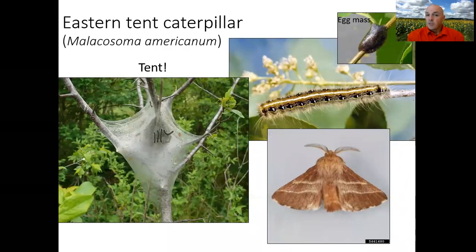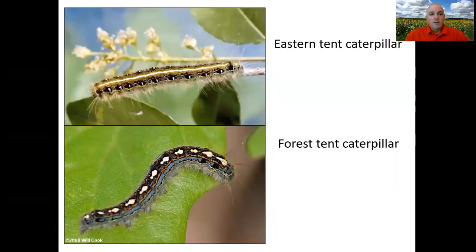This is closely related to the forest tent caterpillar, but it does make a tent, and these are the tents you probably see first thing in the spring, a lot of times on black cherry trees, on the side of the road. They put that tent right in the crotch of the branches there. It's a very similar looking caterpillar, basically the same lifestyle. They put these egg masses on the branches, caterpillars hatch and eat, cocoons, adults do the same thing. The easy way to tell them apart is if you have them, you can look at their back, right?